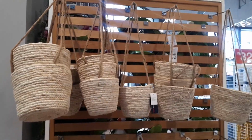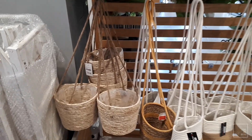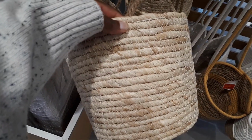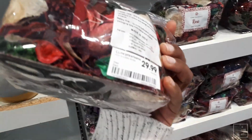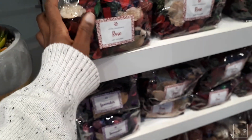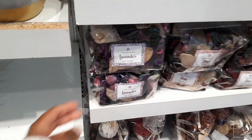And then I went to a different section of the floral section. Oh my goodness. And then I saw these beautiful planter baskets. They are lined with plastic inside just so they can be user friendly for when you're watering your plants. I like them. And I also saw this potpourri. It comes in rose and lavender scent. You can basically also utilize these for the fall season. They'll be very much great. The red pops very well and goes hand in hand with the fall season.